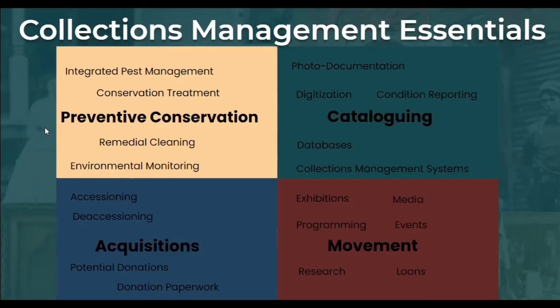Cataloging and photo documentation. So how can I document this artifact and store its information in our database? Am I going to take photographs that are up to museum industry standards? Do I want to digitize the collection, increase the digital footprint of the museum? And of course, that's a big focus for all institutions nowadays with the pandemic, to offer more accessibility and awareness of the collections through a digital means.